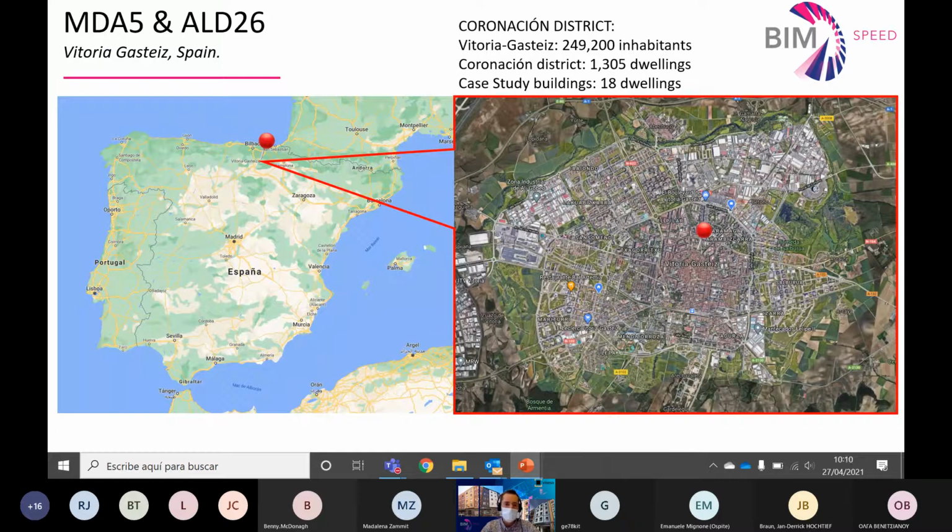which is the capital city of the Basque Country in the north part of the country. It's a medium-sized city, and the first aim of the Smarter City project was to make retrofitting works in one of the districts of this city, called the Coronation district, which is a quite degraded area, very much in need of this kind of project.